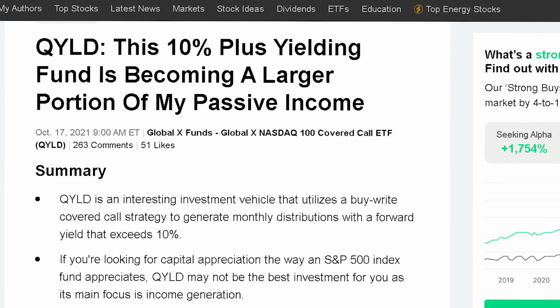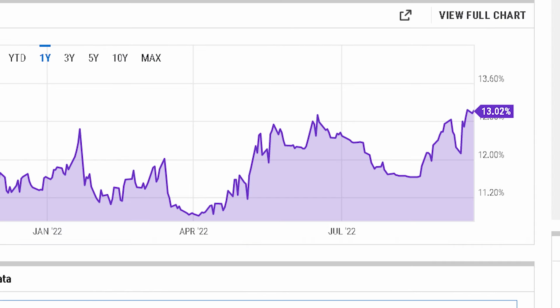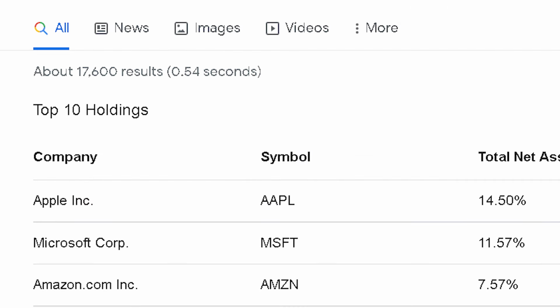Followed by another tech company, we have Microsoft Corporation, with an 11.57% total net asset. Third on the list is a really big company that falls under consumer services and goods, and that is, you guessed it right, Amazon Inc., with 7.57% of the total net asset. Considering all the companies under QYLD holdings, you wouldn't be surprised by how big they are, right? Because in the first place, knowing how much its yield has increased for the past year, no wonder big companies like these started investing in QYLD.